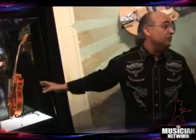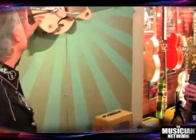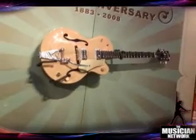The gold leaf one's suggested retail price is $12,500. No problem. And the anniversary of the Jaguar tan is $36.50, and it is a lacquer finish. Yeah, that's amazing. These are beautiful.